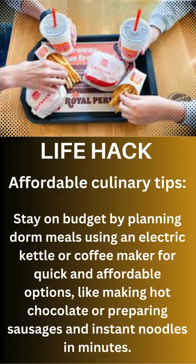Life hack, affordable culinary tips. Stay on budget by planning dorm meals using an electric kettle or coffee maker for quick and affordable options, like making hot chocolate or preparing sausages and instant noodles in minutes.